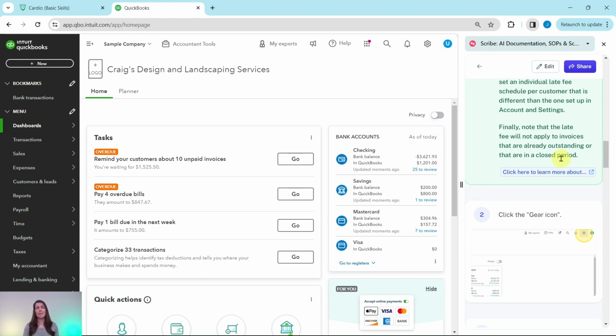And if you want to know more about the late fees, there is this link right here. It takes you to an article that Intuit provides, giving you more information about late fees. So feel free to click on that if you want some more information. But let's get started with the exercise.